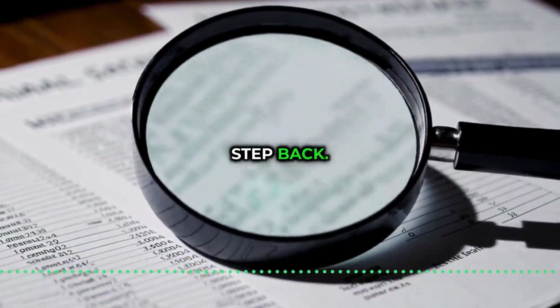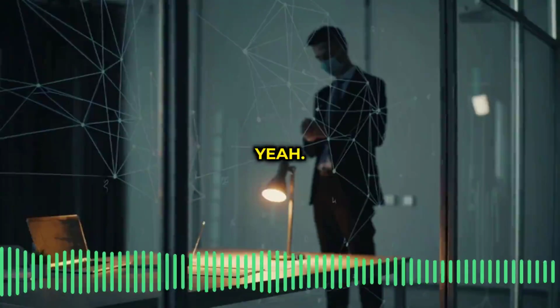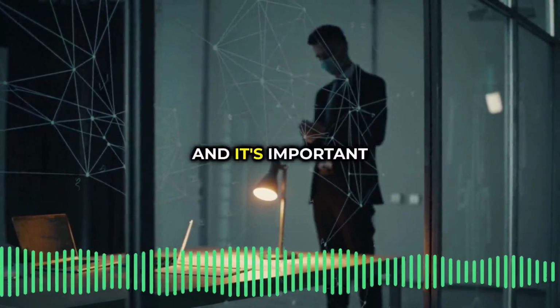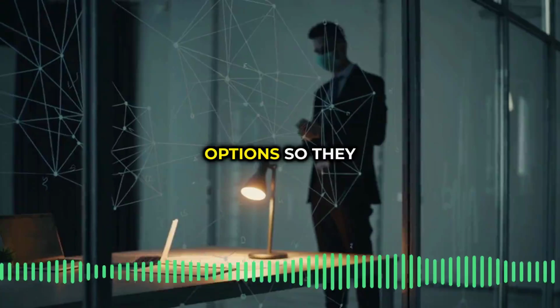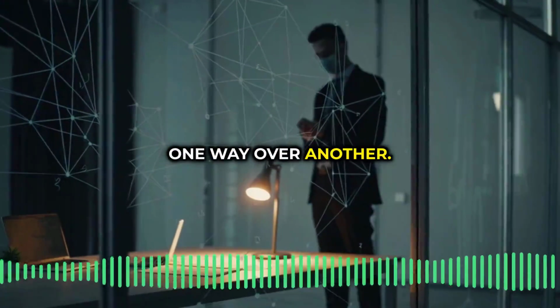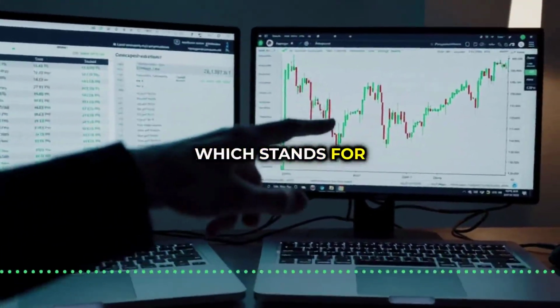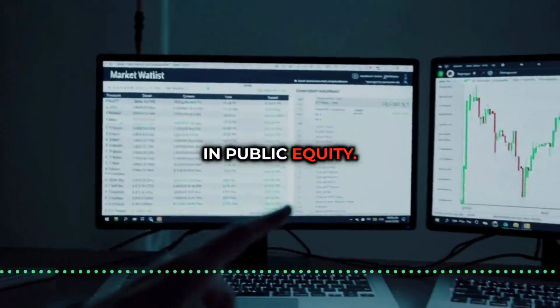So let's take a step back. What are those other options, and how do they compare to the baby shelf? Yeah, that's a great question. And it's important for investors to understand all those options so they can understand why a company chooses one way over another. So one option is a PIPE transaction, which stands for Private Investment in Public Equity.